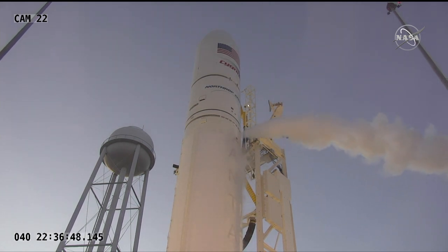5079 closed. And prop 2, open valve 5047. And just under 3 minutes to make that launch window. The launch window today is 5 minutes, beginning at 4:39 p.m. Central Time. So Northrop Grumman will have until 4:44 p.m. Central Time to get that launch off.